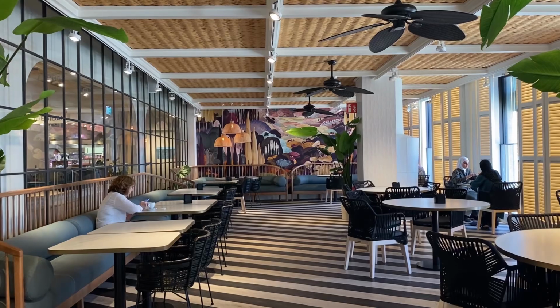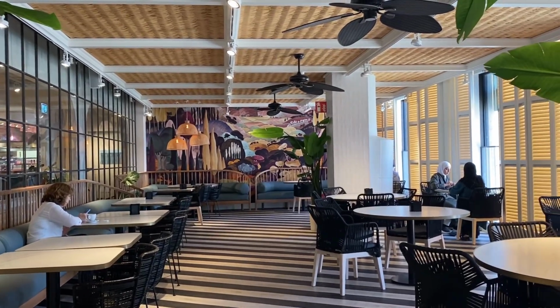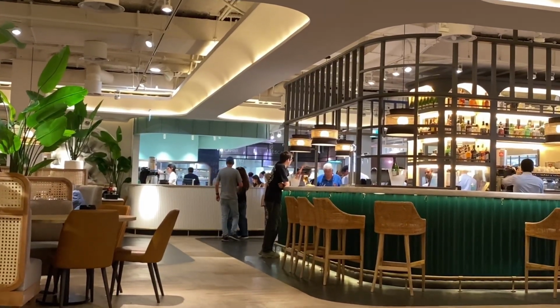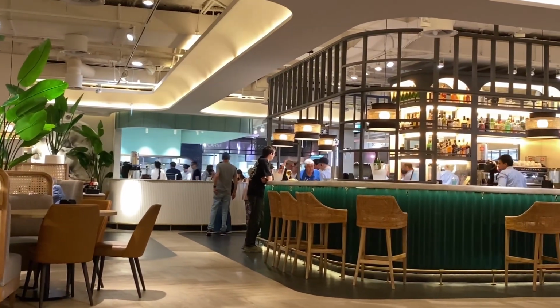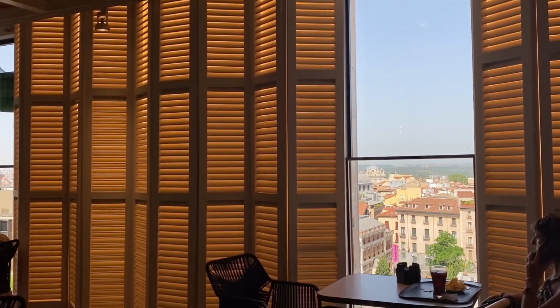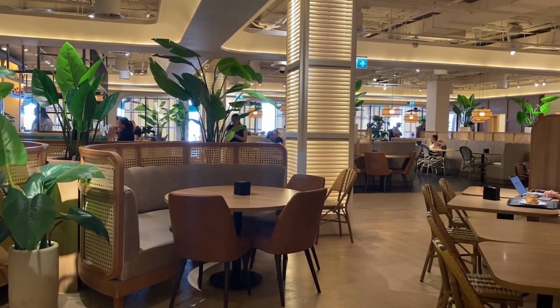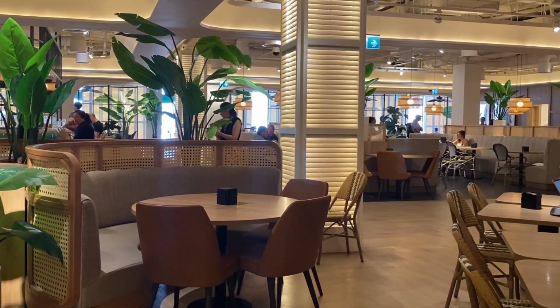We then discovered that on the highest floor, they have another food court slash restaurant. So basically the one on the lowest floor is for takeaway, whereas this one is for dining in. And it was really nice. Honestly, we came here a few times during our trip.